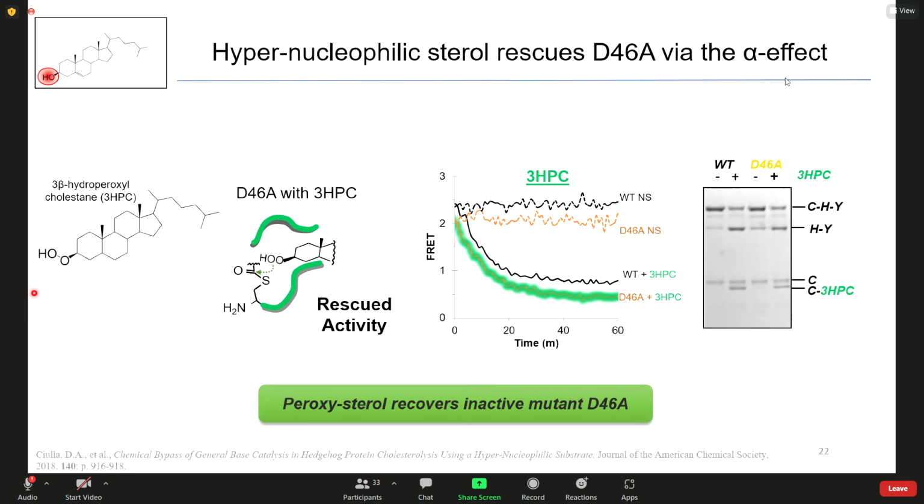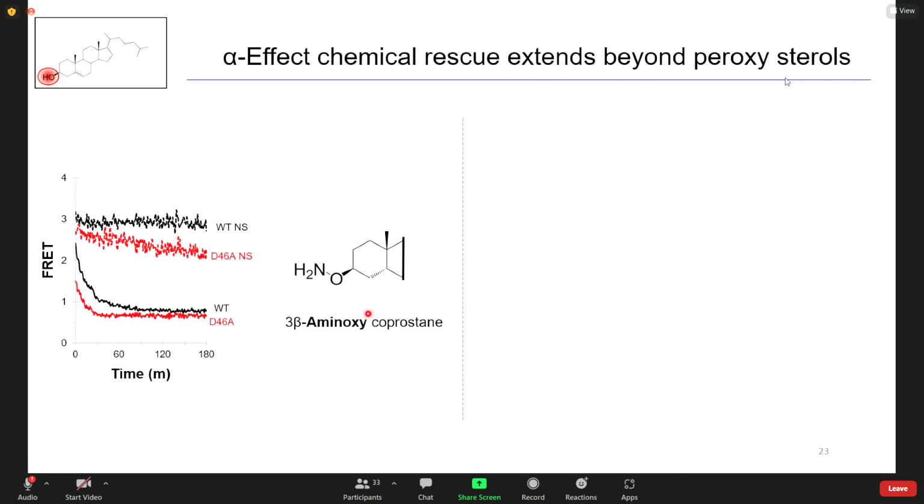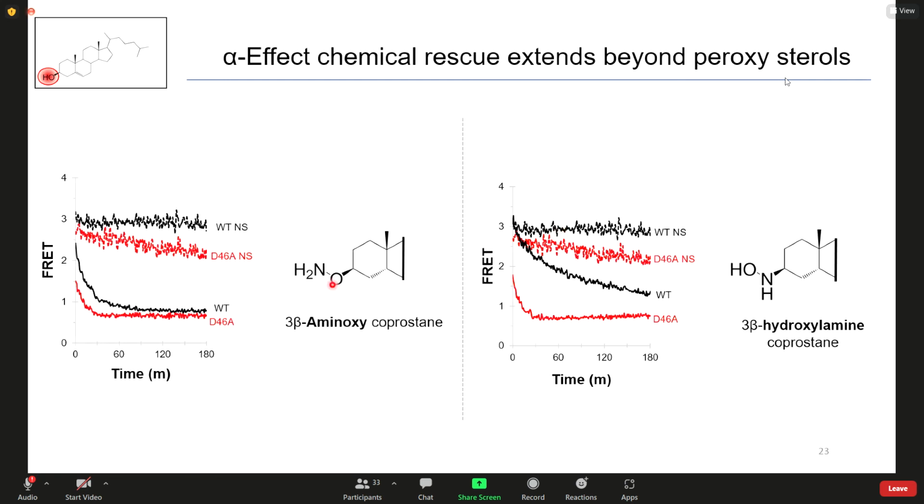So we then wondered whether chemical rescue by general base bypass of D46A is unique to peroxysterols, or would other alpha effect sterols behave similarly? So the Heiner group prepared an aminoxy sterol derivative, which is an alpha effect nucleophile, and we see reactivity of D46A and wild-type protein. On the flip side, they switched the atoms and made a hydroxylamine alpha effect substrate, again processing D46A and the wild-type protein. So this is evidence that it's not just limited to peroxides. There's actually a whole family of hypernucleophilic sterols utilizing the alpha effect that can rescue the activity of D46A.